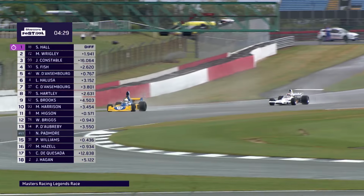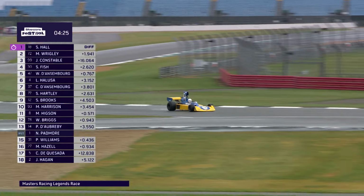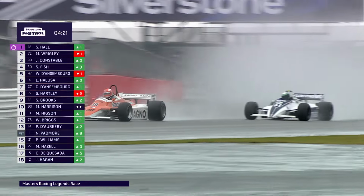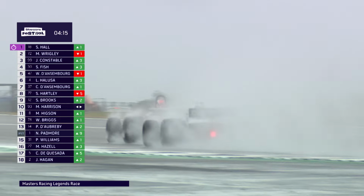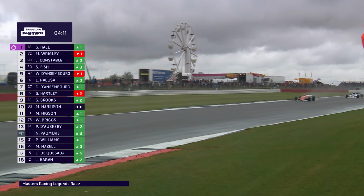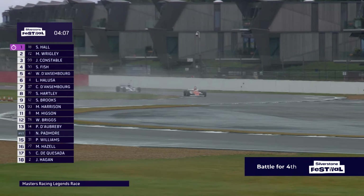So that is the battle for, where is this? Just outside the top 10, top 20 in fact. Number 19, that's the Surtees dropping down to 23rd place. And a good run for Vernon Dartenberg, and he's pulled to the right into the spray. Can't see what's going on. No, he didn't manage to get through on the run from Copse up to Becketts.